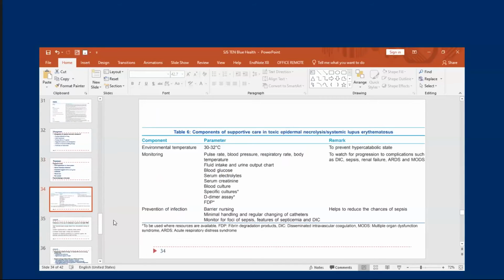Regarding the environment, some suggest 28 degrees Celsius up to 32, and some say 28 up to 30, but most suggest that this patient should be in an environment with a temperature of 30 up to 32, because we have to prevent the hypercatabolic state they will get. Especially, we have to monitor them with vital signs and check the fluid intake and urine output. As we can see, one complication is hyperglycemia.